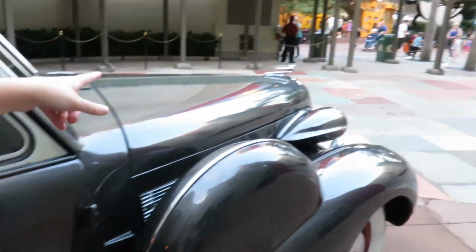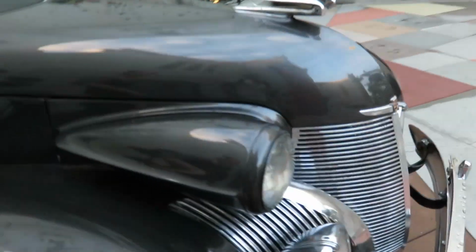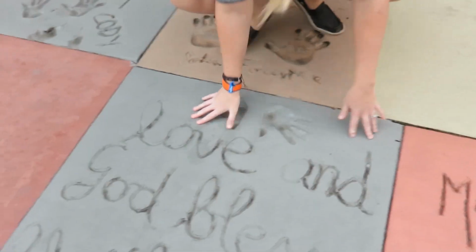What year is this? 38. Really? I just made that up. Let's see. I love the decal. Yeah, look at these headlights too. Those are awesome. By the way, I just looked up Cadillacs. 1938.